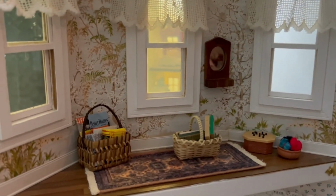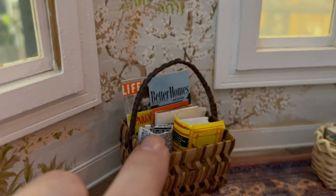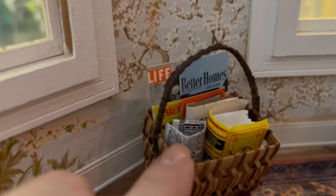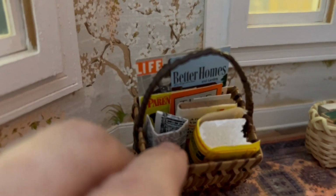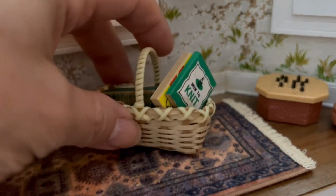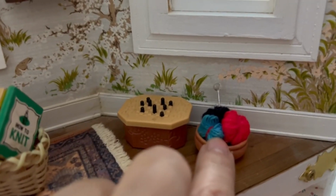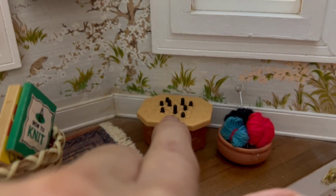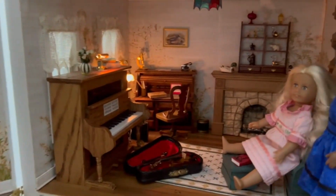There's a few games and magazines and books in this basket. Better Homes and Gardens, a little newspaper. I think this is a Webster's dictionary. And some other books here. How to knit. And then there's some wool and knitting needles here. And this is some kind of a little game. So that's the other side of the music room.